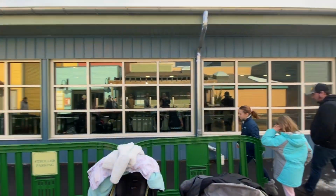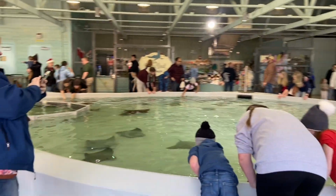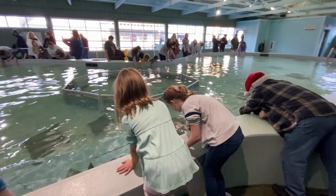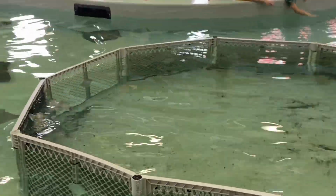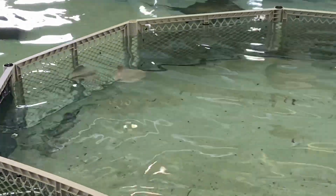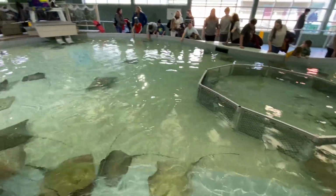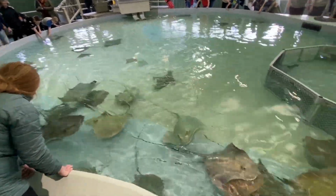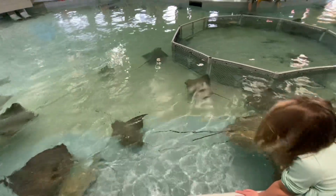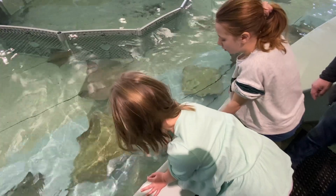We're going to pet stingrays. I just want to know how they've kept kids from jumping in. Oh, it's so sweet. There's a baby stingray. There's two baby stingrays. They're so cute. The babies were apparently just born, like, just a couple days ago. Oh my word, there's so many stingrays. And they love you. They want petted by you guys.